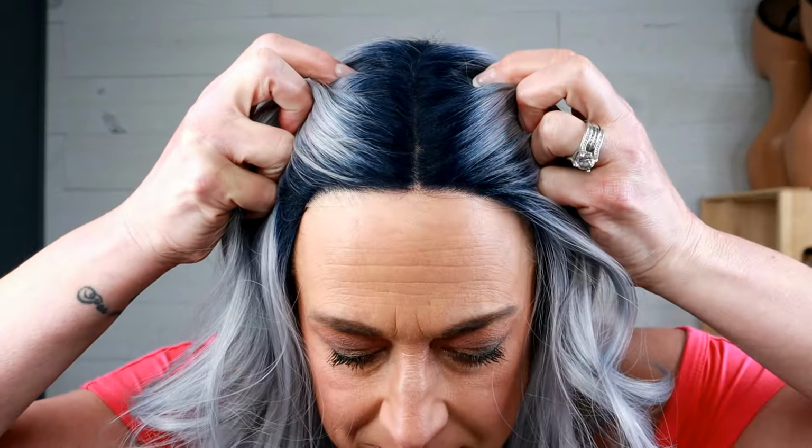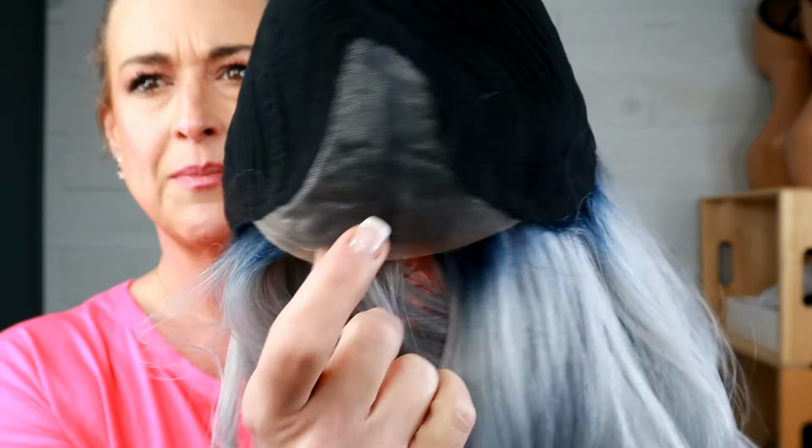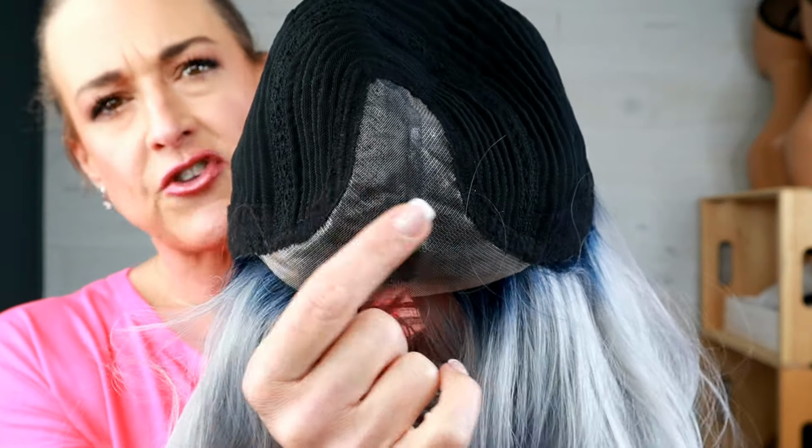There's that lace, and you can see that part line right there. I'll show you inside the cap. It's a pretty wide center part. There's that lace, kind of temple to temple. So if you don't want it to be exactly in the center, you can shift this just a little bit because of how wide it is. And between shifting it more toward the edge and twisting the wig a little bit, I'll show you that when I put it back on, you might be able to achieve a partially side part on this one.